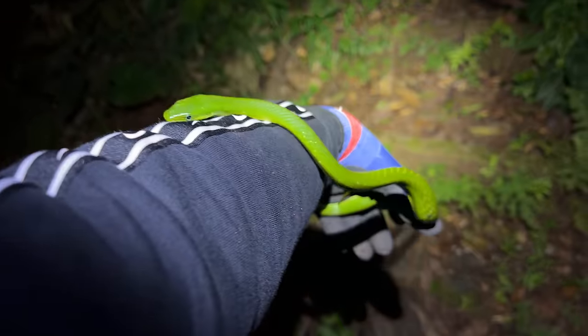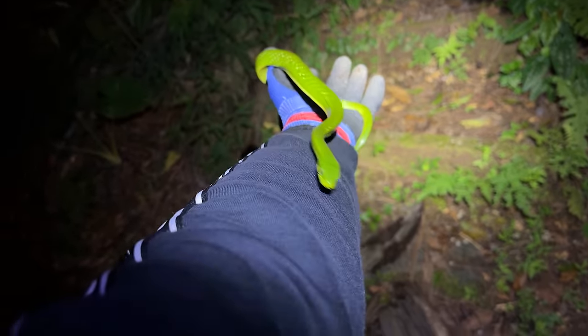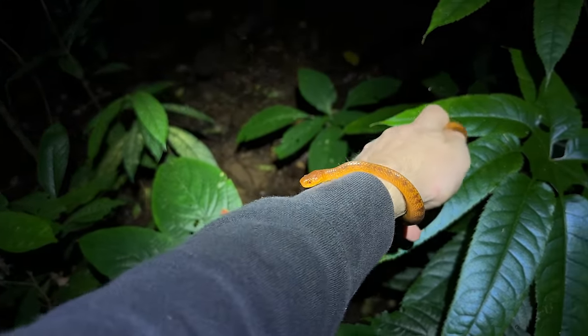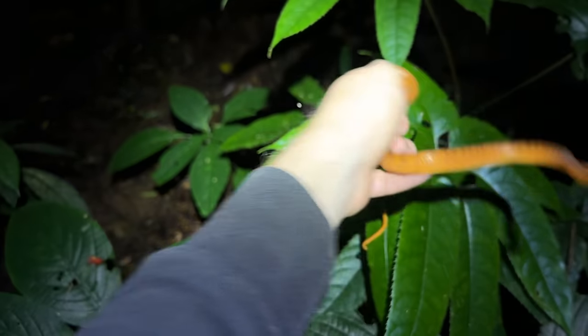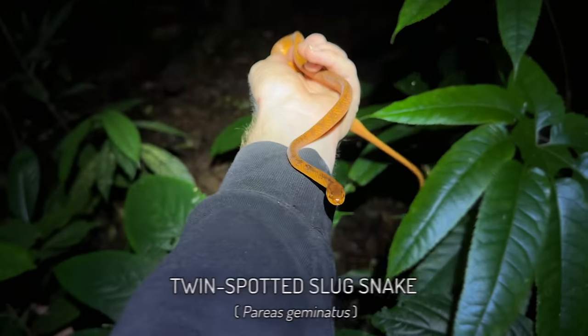David got that really nice bamboo rat snake, and I got a different bamboo rat snake, the green variety. Awesome. Here's a particularly large and very vibrant orange geminatus. You know, these have been described as geminatus for years now, and I still, without fail, always go to call them Hamptonite, which is their old name.